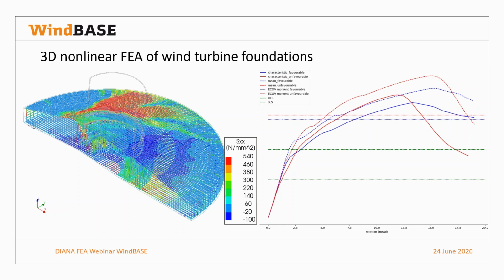For the 3D model, we generally use a semi-probabilistic approach known as the ECOV method. So we determine, for 2 load combinations and 2 different sets of material properties, the actual capacity by doing a rotation-controlled analysis. And then we use the log-normal distribution to calculate back to a design moment and compare that to the actual moment that is expected from the wind turbine.